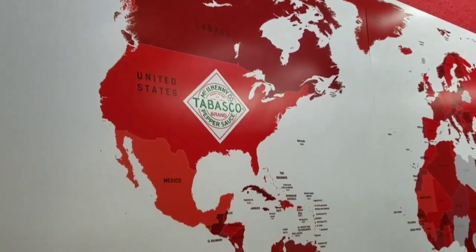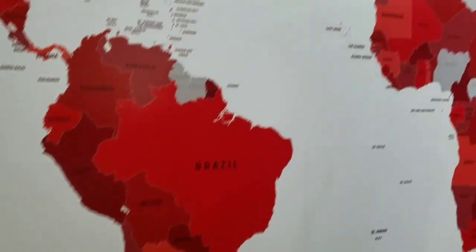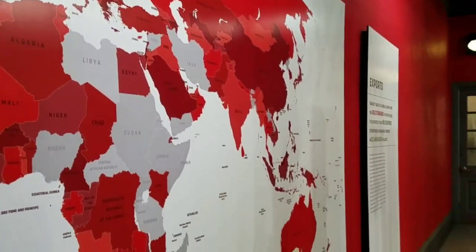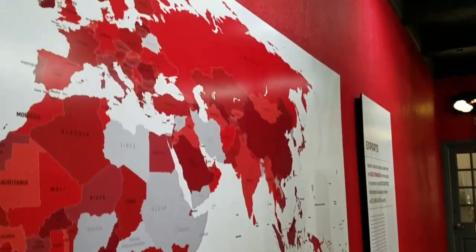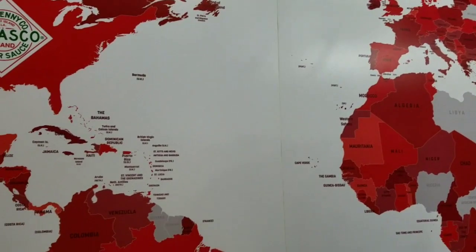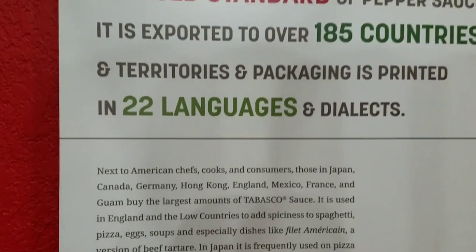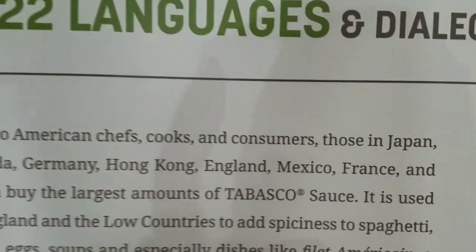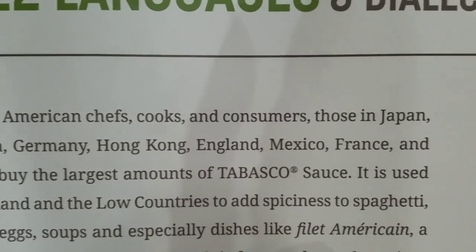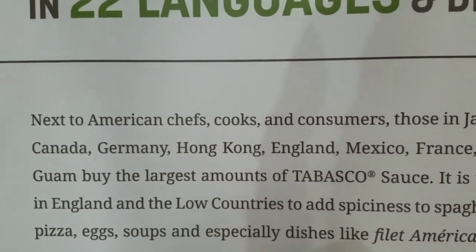So this map here shows all the countries that Tabasco goes to. Almost the entire world. I need to study this map. Wow. So it shows here next to American chefs, cooks, and consumers, those in Japan, Canada, Germany, Hong Kong, England, Mexico, France, and Guam buy the largest amounts of Tabasco.